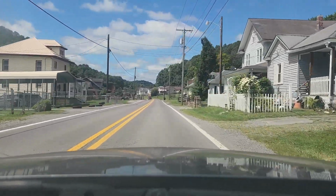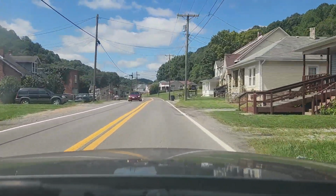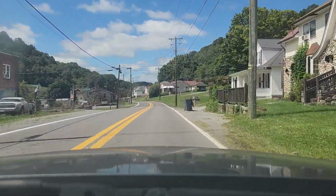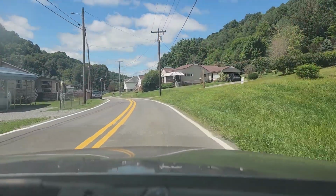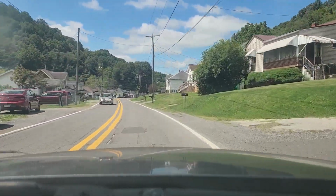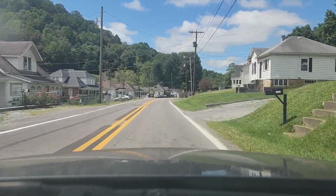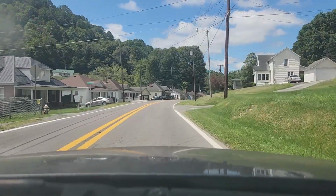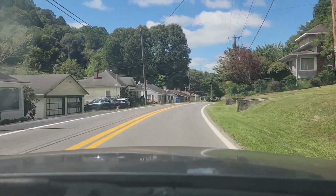Anyway, the residents of Midway used to walk to all the jobs or the buildings that were down here. So yeah, Midway was a very popular place to live. And as you can tell, we're driving by tons of houses. There are quite a few houses for sale out here in Midway. And, yeah, it's a nice little community.